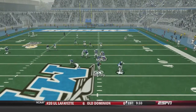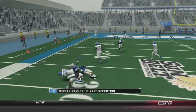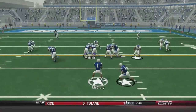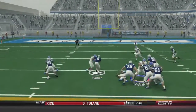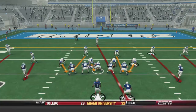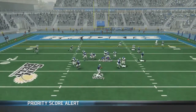McCrary back to pass now on first and 10. He steps up, he throws. This one's caught by Parker, and he gains 8 yards, setting up second and short. On second down and 2, handoff to Parker here up the middle, first down and more. 8-yard gain on that play gives Middle Tennessee State a first down inside the 15-yard line.